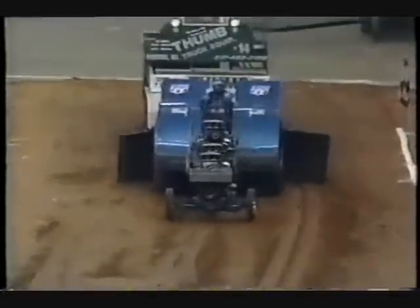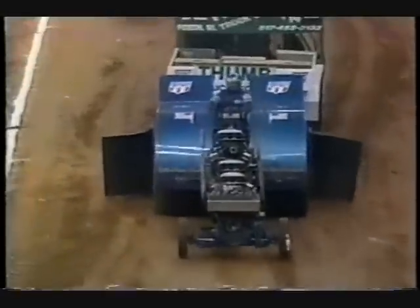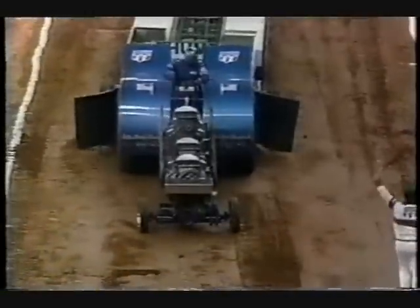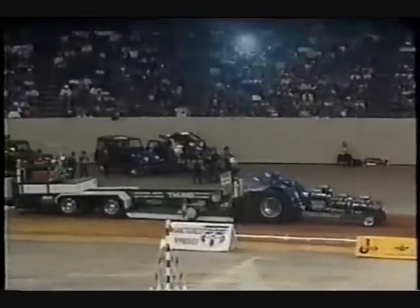On the replay, again, a little bit of drift right off the starting line, but other than that, the run is fairly straight, but there's just never a whole lot of wheel speed, a whole lot of momentum generated for Don Nelson and the Texas Flash. We'll take another look at it on our side angle replay.